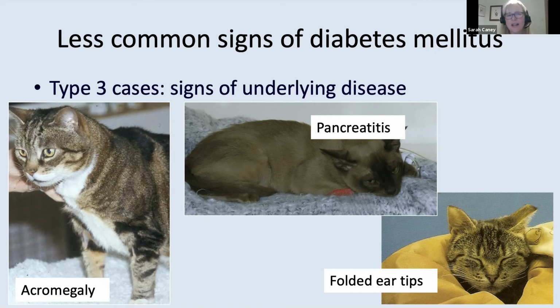And then the cat on the left probably doesn't look very exciting as a picture, maybe not very clear. Well, what's to see in this picture? It's a tabby cat. But this cat had a condition called acromegaly, where there is a pituitary tumor which overproduces growth hormone. And this cat was much bigger than he had been earlier in life. He had grown bigger.